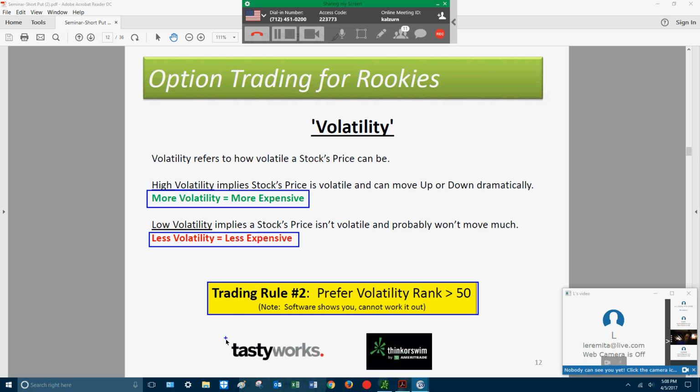The only two softwares that I know that do this are Tastyworks, and TD Ameritrade has a platform called Thinkorswim. We're going to be playing off this one today. This is the one I use. I actually use them both, and there may be more trading softwares that show this as well. I just don't know what they are. So these two definitely have volatility rank as part of their software, so you don't have to figure it out.